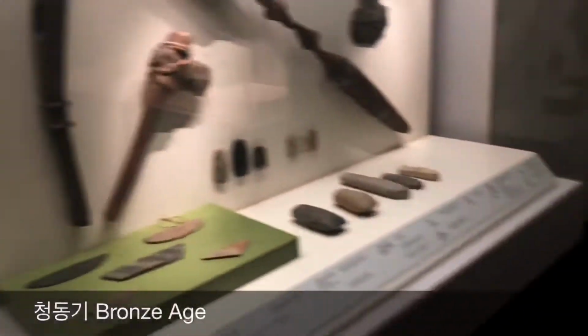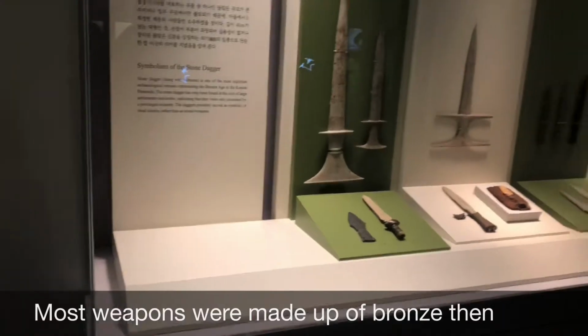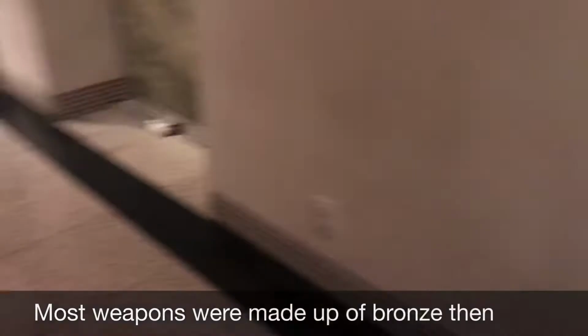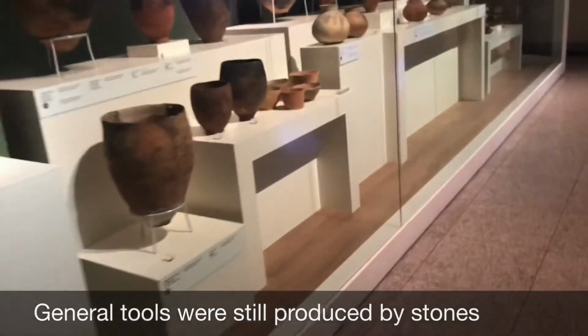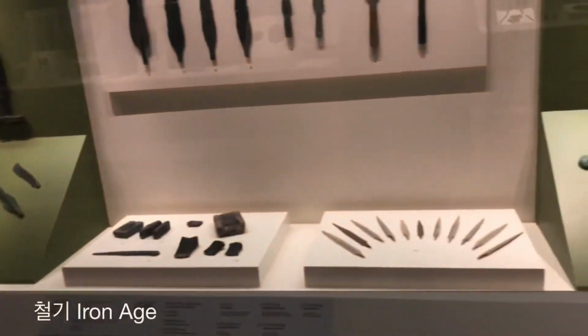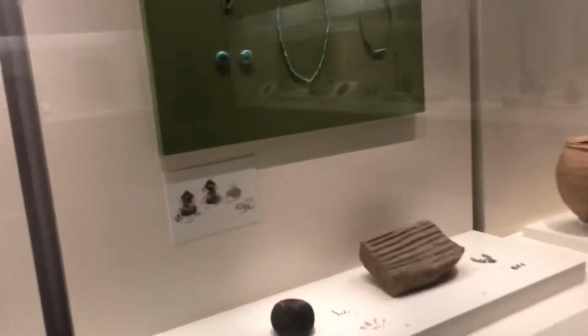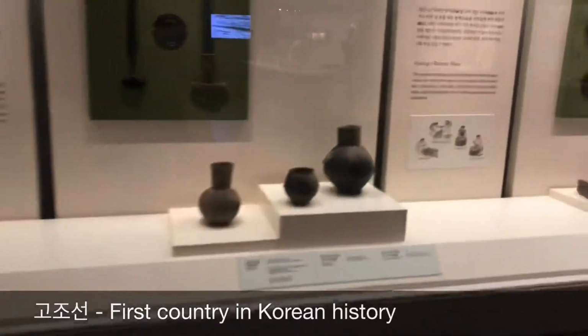So now I'm in the Bronze Age. In the Bronze Age they started to really form an elite. Most of the weapons are made of stone, and they continue to use stone for the tools, but sometimes they also use bronze as well. And those are the bronze daggers from the first country in Korea, Gojoseon. So that's how they make the bronzeware.